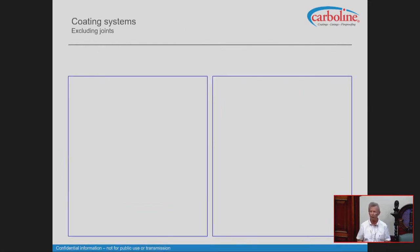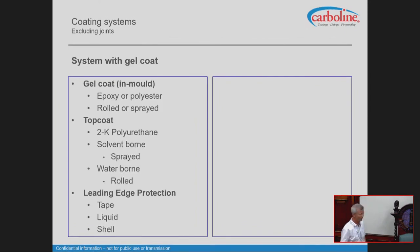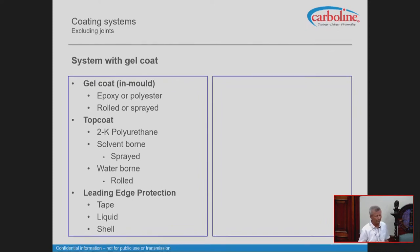Here is typically 2 coating systems. The system with a gel coat is most commonly used, and the gel coat or in-mold coating is actually, as I said, in the mold, and the next coat will then be a top coat. Polyurethane is mostly used, either sprayed as a solvent-borne or rolled as a waterborne.